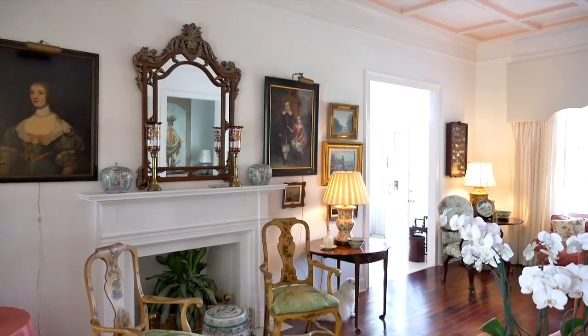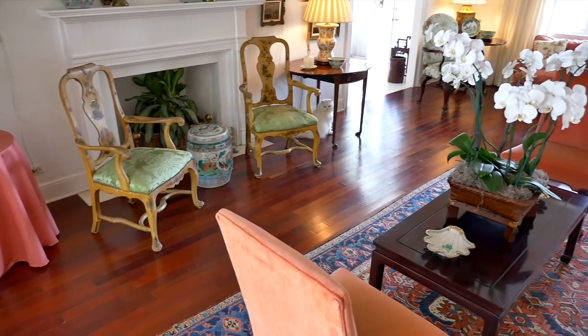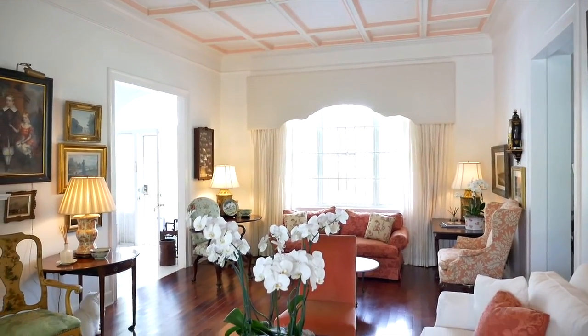Oh, a beautiful fireplace. Just perfect touches all over that people will enjoy and that the rest of us can aspire to. That's right. And anyone that might fall in love with this home as it is can basically have it as it is, if you can believe it. It is being sold turnkey. Wow, that is amazing.